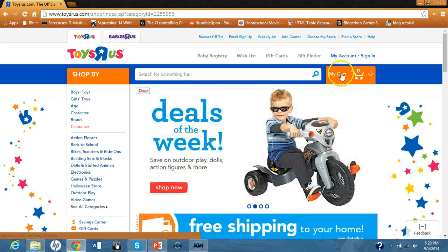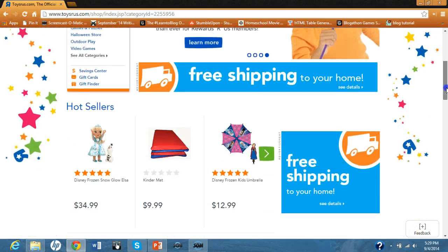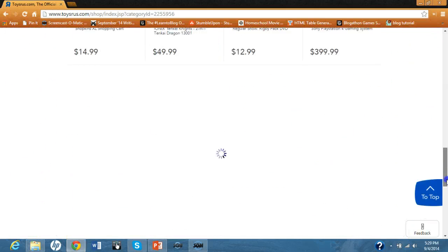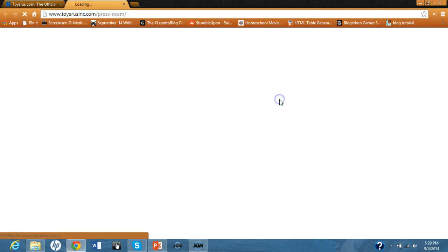The way to do that is to go to your main website that you're looking for, and in my case it's toysrus.com, and 9 times out of 10 you'll find that information all the way down at the bottom under the About Us section. And you need to go to News and Press Room.